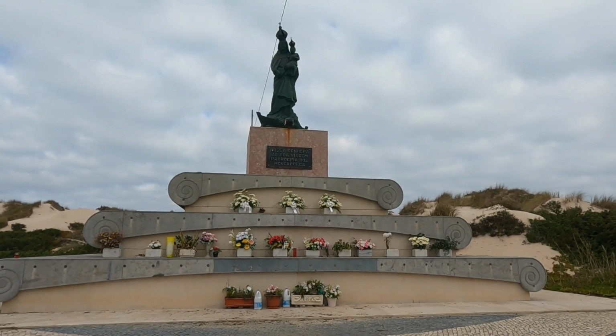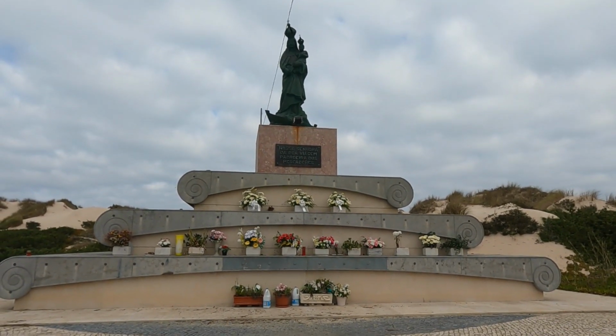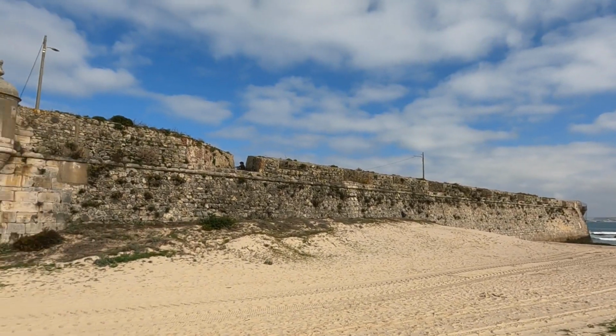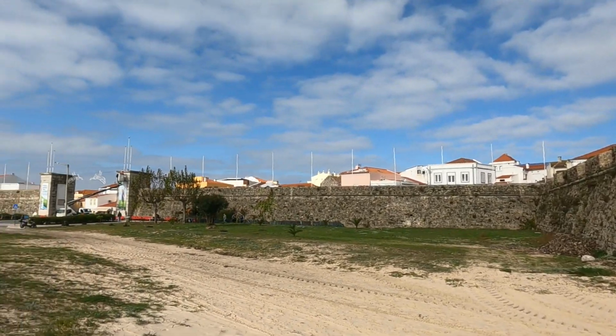This is a beautiful statue of Nossa Senhora of Safe Travels, the patron saint of fishermen. Very important in a city like Peniche. These are some of the fortifications of the city walls. They've been here since the 17th century, I believe. Very impressive.